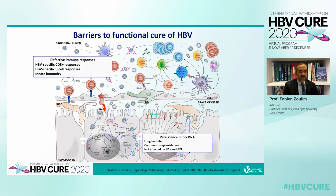The second very important point is that in chronically infected patients, we observe ineffective immune responses, mainly of HBV-specific CD8 positive cells and HBV-specific B cells. There is also a weak innate immune response in those patients. So the current concept is that we will need a combination of direct-acting antivirals and immune modulators to combat HBV and increase the rate of functional cure.